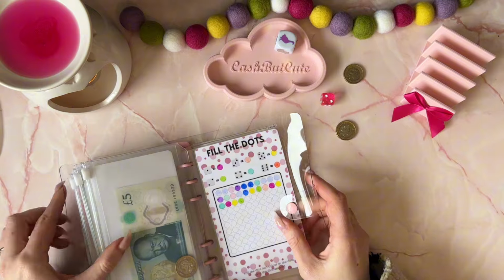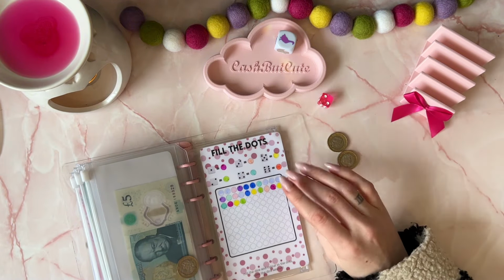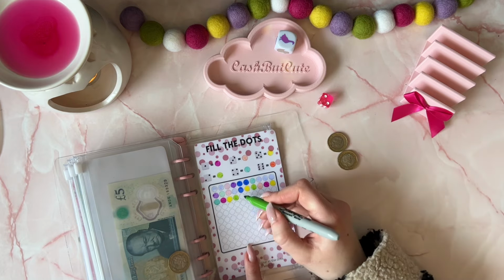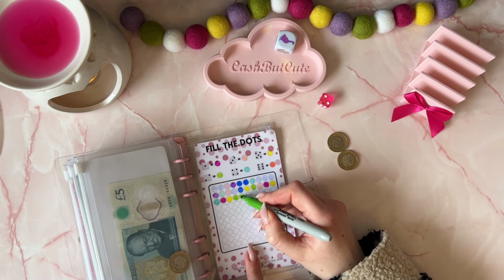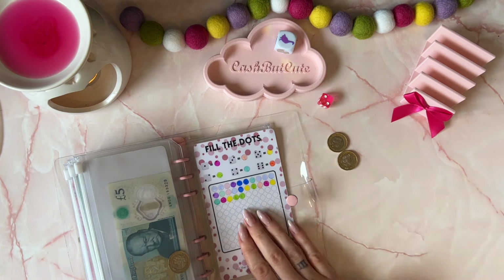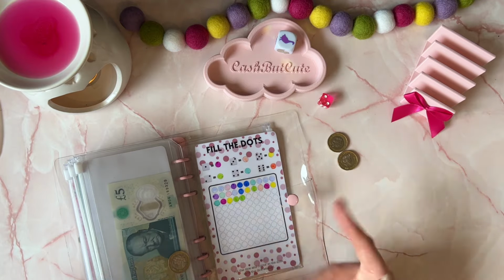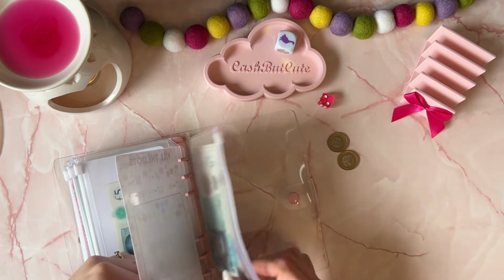And you know what I'm going to do? I'm going to do another 3, another 2. Fill the dots because I'm a cheater. So 2 is green. I just really want to make sure that this is done. Like, I am not going to fail this. Like, this one here is going to be done by New Year's Eve. She's going to be full. She's going to be colourful. She's going to be heavy in here.